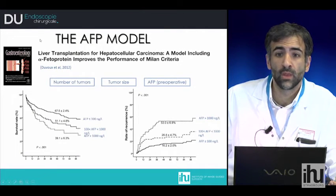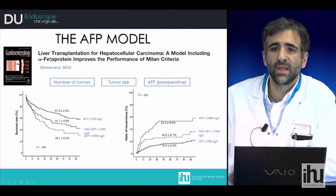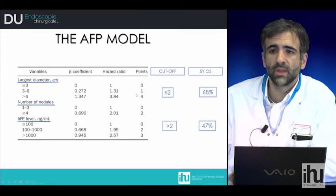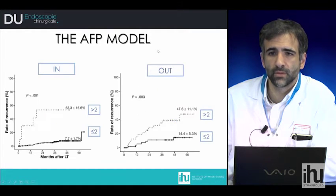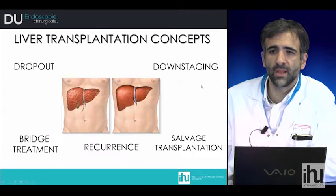In 2012, a very important study performed by Professor Duvoux in Paris showed that there is a correlation with the level of alpha-fetoprotein, and he defined 3 criteria for a better selection of patients. These are the number of tumors, the tumor size, and the alpha-fetoprotein level. He showed in a simple table, with a cutoff of 2, a score for each of these characteristics. In patients with a score less than or equal to 2, he can achieve a 5-year overall survival of 68%. And he showed superiority to the Milan criteria, showing better survival in the group within Milan criteria and better survival in the group without Milan criteria.